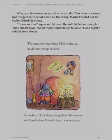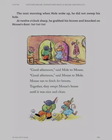The next morning, when Mole woke up, he did not sweep his hole. At 12 o'clock sharp, he grabbed his broom and knocked on Mouse's door. Tap, tap, tap. "Good afternoon," said Mole to Mouse. "Good afternoon," said Mouse to Mole. Mouse ran to fetch her broom. Together they swept Mouse's house until it was nice and clean.